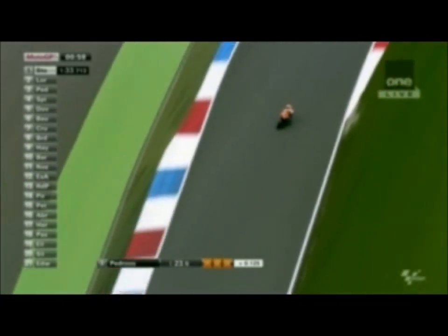Can he make something up, though, in this final split? It's a long split, remember, 30 seconds worth of track, so you really can make up time. And it's all about carrying the speed all the way through. Stoner sat up. That's the end of his session. So this is going to be the benchmark.